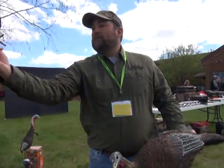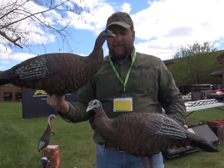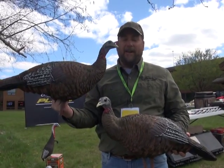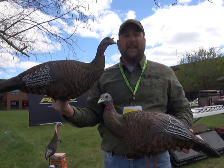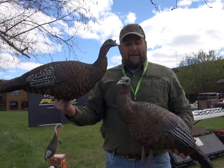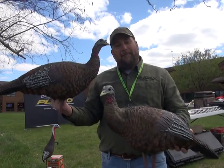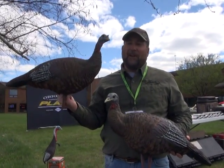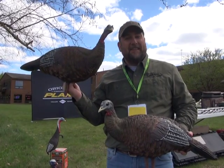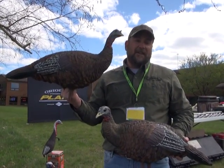There's a lookout model as well. Great feather detail. These decoys are surprisingly affordable too. Just high quality, well-made, well-conceived, relaxed poses with great detail. So you want to check out Avian X decoys. Any decoy can do the job to help bring a tom in, but once they're in close, you look at the detail on these, it helps you as a hunter because it takes his attention off of you and trains it on the decoy, which is another purpose of hunting with turkey decoys.